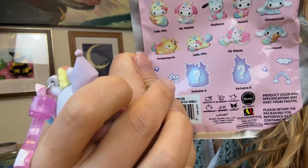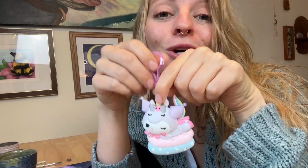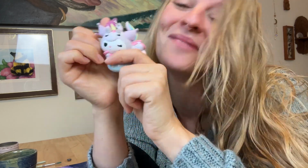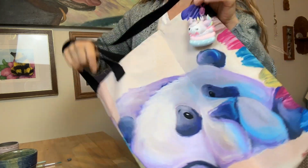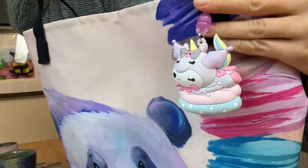But then I got this. Ooh, this must be the mystery one, the exclusive one of Kuromi. So it's special. Is it worth lots of money? Somebody tell me if my $7 purchase is worth a lot of money, because I'll sell it. Because it's cute, but I can buy a lot more if it's worth a lot of money. All right, let's put it in my bag. Oh, these purples look so good together. Oh, look, it looks like Pip is looking up at her.